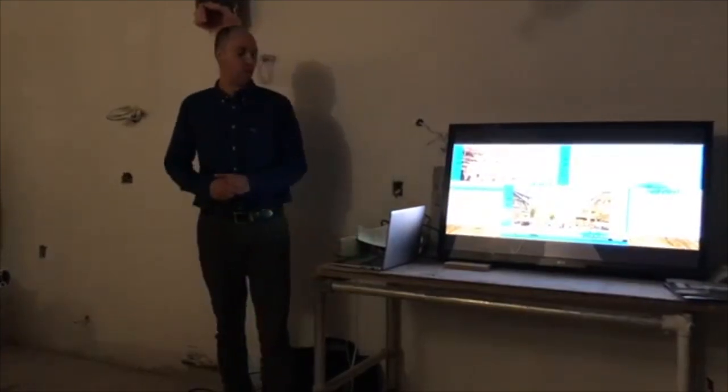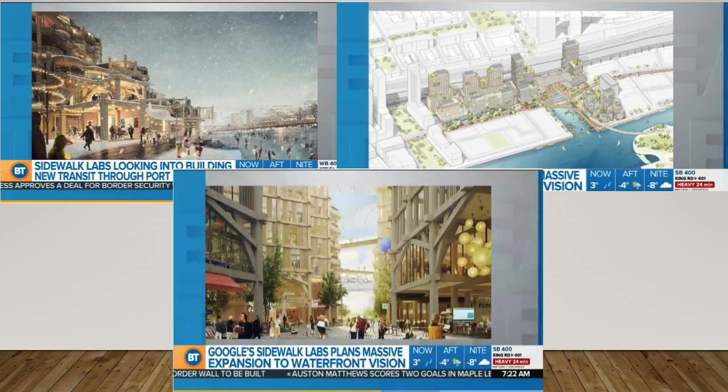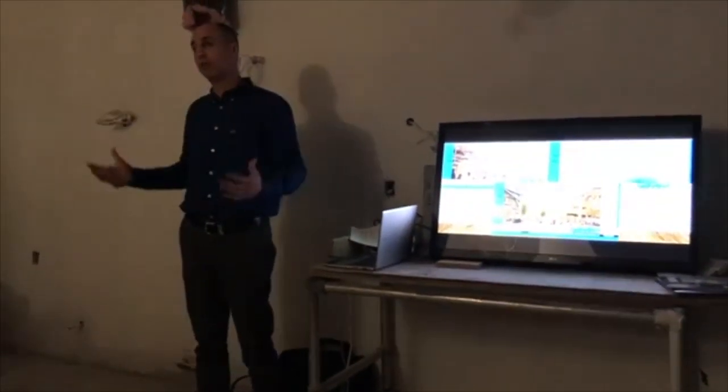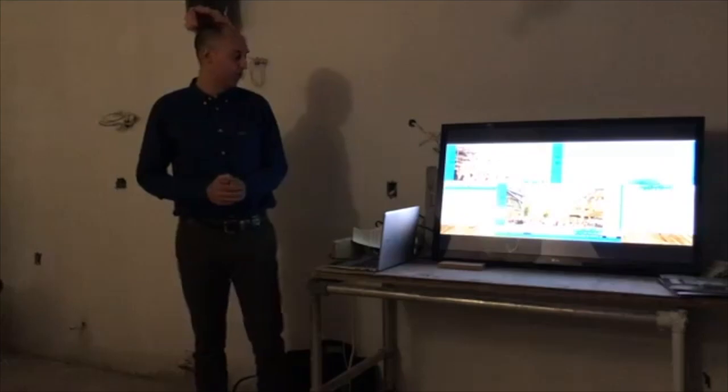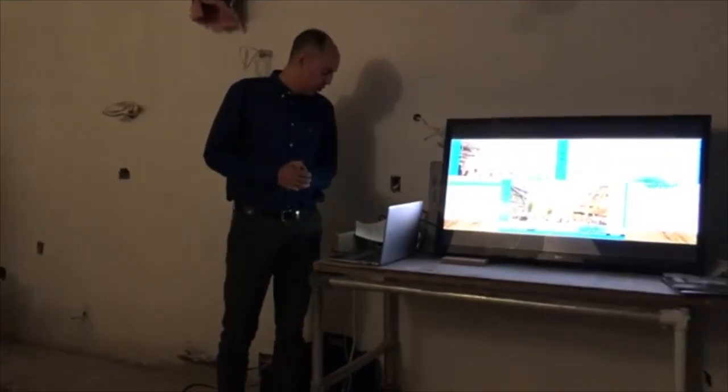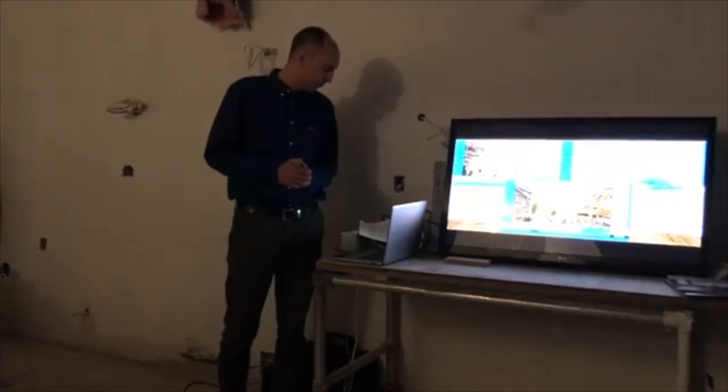Then we have Sidewalk Labs. Have you guys heard of that? Google is trying to figure out how to make this a much more tech-friendly urban city to live in, and they're going to use this as sort of not a guinea pig, but to help other cities all around the world become more of a new kind of urban community.